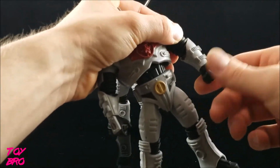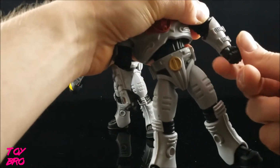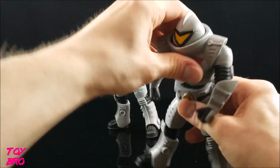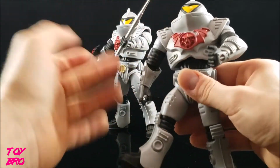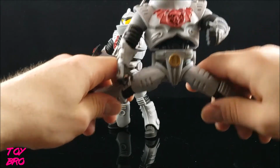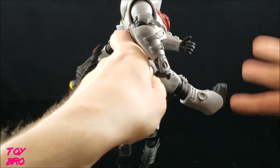The wrists, as per usual with Motu Classics at this stage in the game, only have a swivel rotation at the wrist. There is a waist twist, there is a crunch, but the armor is going to get in the way. This armor does pop off, and I'll show you that in a minute. Legs can go out really far, so you can almost get him to do the splits if you were so inclined. Legs can kick forward maybe 70 degrees.